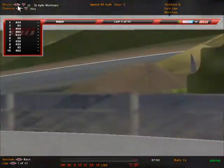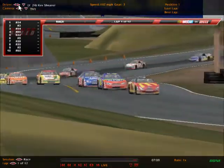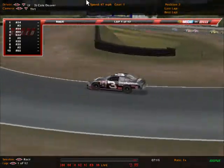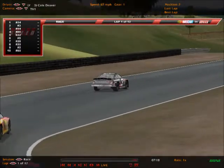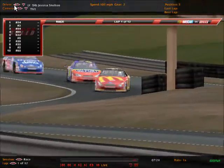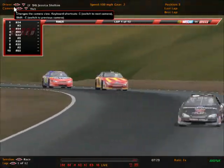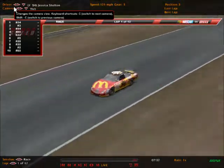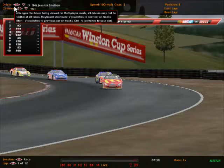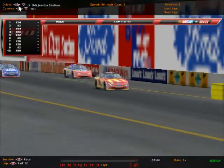Down through turn 6, the carousel. And Cole Deaver is checked out. Deaver was the winner of the season at Dover earlier this season in the number 3 GM Goodwrench Chevrolet, while Shelton won the first road course stop on the tour at Riverside. And she has had a horrible start to the season so far. But she is trying to climb her way back up through the points chase to try to have any shot at a good finish here. But we know how it is with Jess, though. She starts off kind of slow.